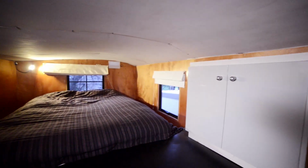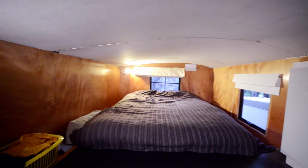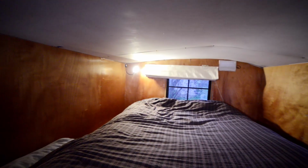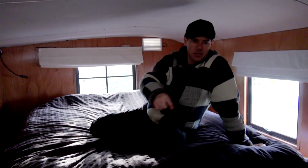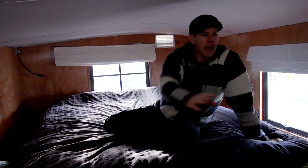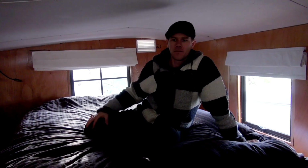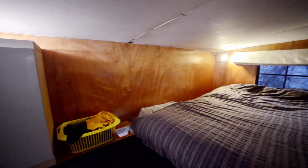Right. So this is definitely a pretty large sleeping loft, isn't it? Yeah. So this is a queen size bed. It's got the mattress in the base underneath. This is just on 2 meters, and then the landing pad, I guess, is another 2 meters. So the whole length of the loft is 4 meters. And then just the curved roof.